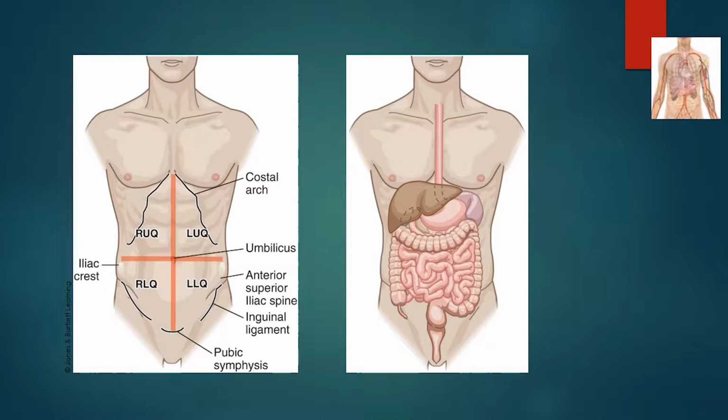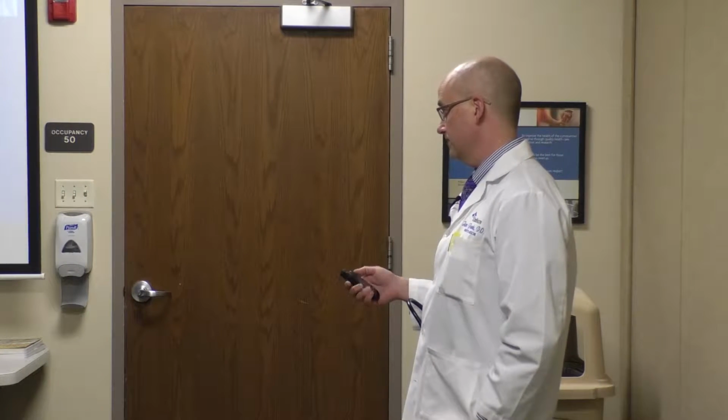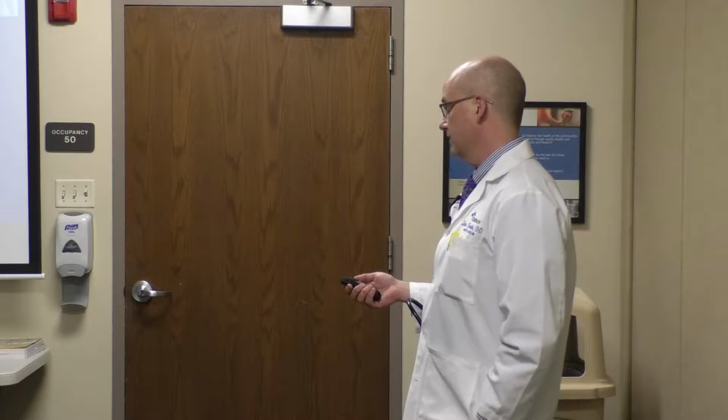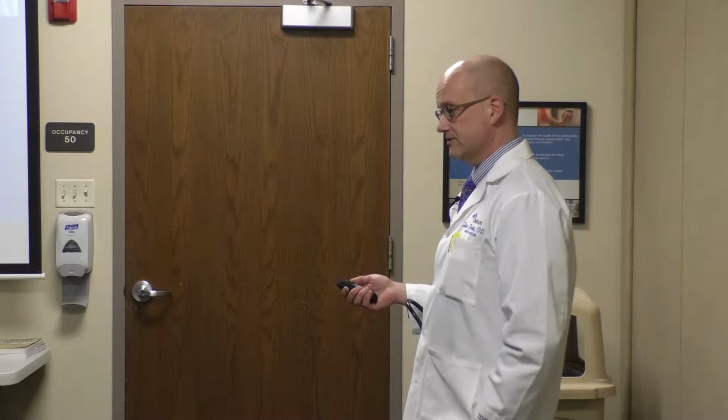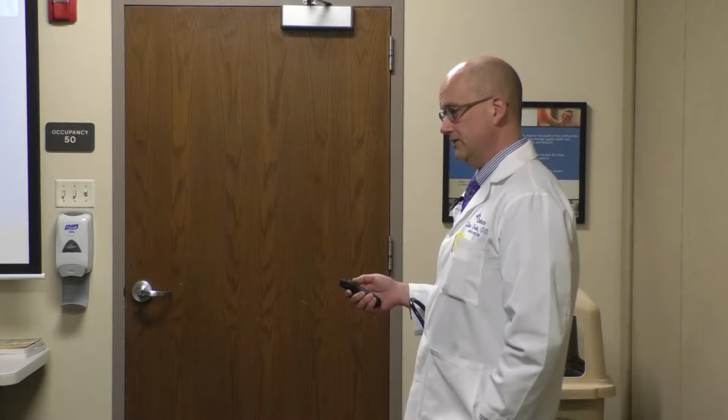You should have an idea of what's in those regions, right? Right upper quadrant, liver. Left upper, what? Spleen, yeah. Right lower, appendix, and left lower is where the turds are at, okay? So that's the descending colon. It varies. There are other weird conditions where things are flipped, but in general, God only designs things a certain way. So just know the anatomy and have an idea in your mind, okay?